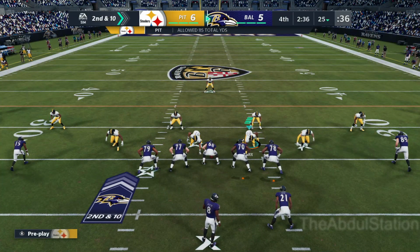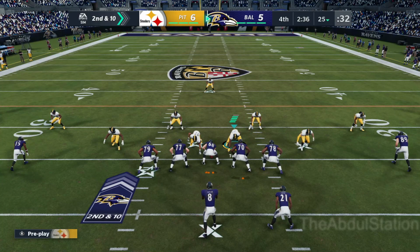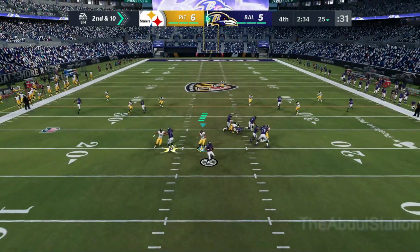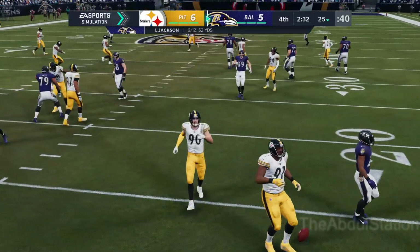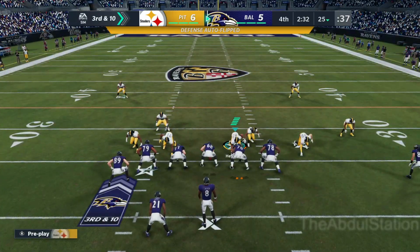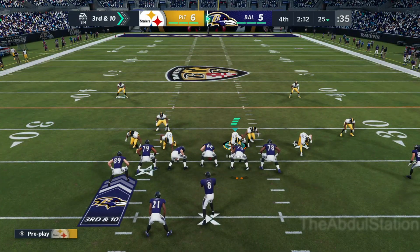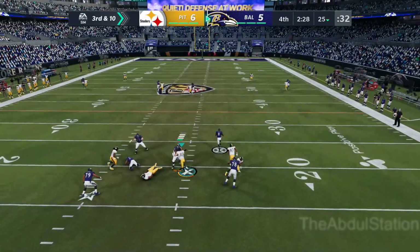An incomplete pass leads to 2nd and 10 from the 25. Minkah Fitzpatrick on the coverage. Throwing again. Jackson. And this is going to be incomplete. Well, so far in this drive, they've done some good work. They force incompletions on 1st and 2nd down, bring up 3rd and 10. That brings up the big question. Do they bring pressure or do they play coverage on this down?